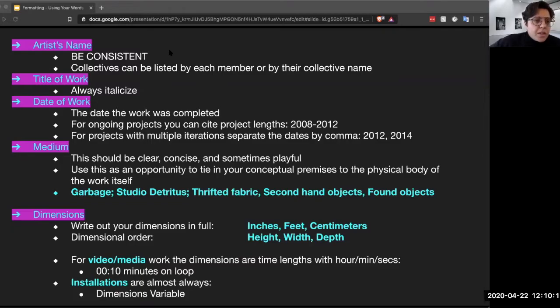So one thing you can do here, in terms of the artist name, is that you should definitely be consistent. I used to go by Kat Trataris. I recently started to go by Kat Trataris. And I have had to go through all of my documents and online website presence and everything and make sure that my name is the same across the board.